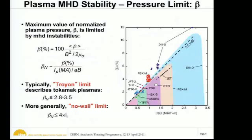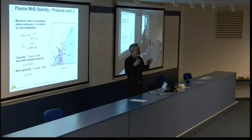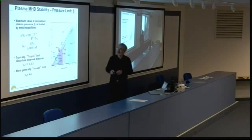And it turns out you can't make the plasma pressure arbitrarily high. As you make the plasma pressure higher, the kinetic pressure of the plasma starts to push on the restraining magnetic pressure being produced by the magnetic fields, and the free energy then starts to give rise to various forms of MHD instabilities. So as you get to certain levels of plasma pressure, you start to generate MHD instabilities. The relevant parameter is this beta parameter, which is the ratio of the kinetic pressure to the magnetic pressure. Typically in a tokamak, it's a few percent.